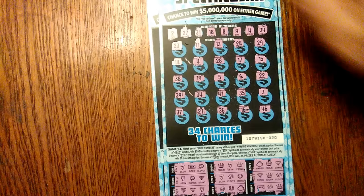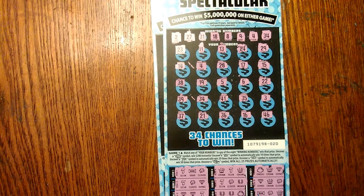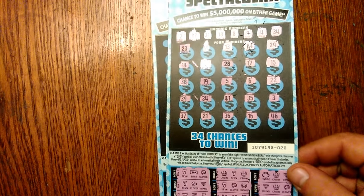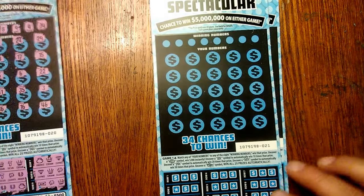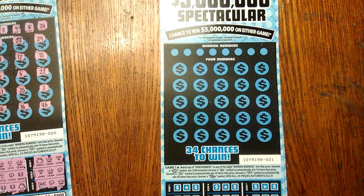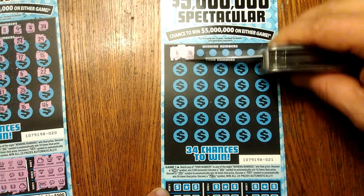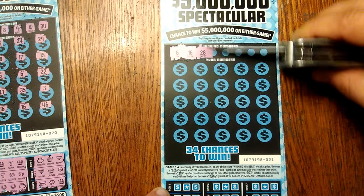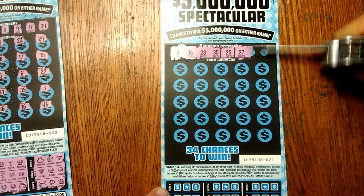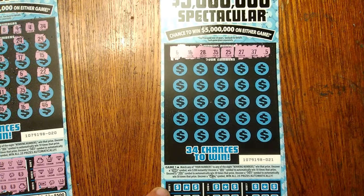Sorry about that. Excuse me. But we got matching 4 and 34. Ticket 20. We're going to put this one to the side for now and move on to ticket 21, game 1. We're going to start with the winning numbers. Here we go. 6, 16, 28, 35, 25, 27, 37, and 5.